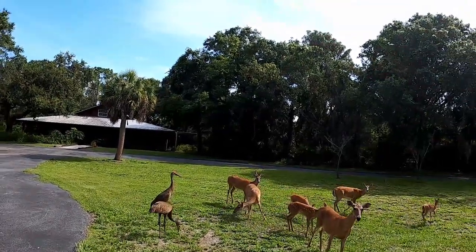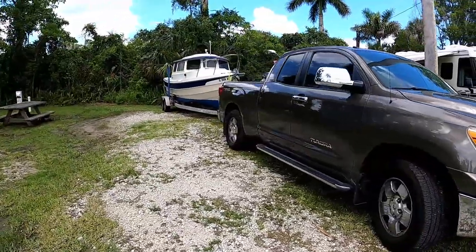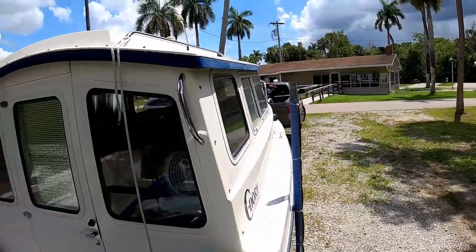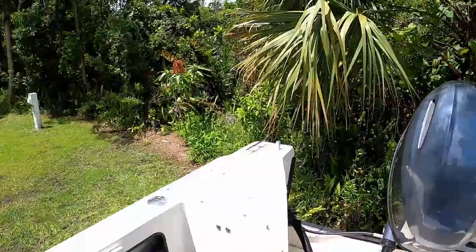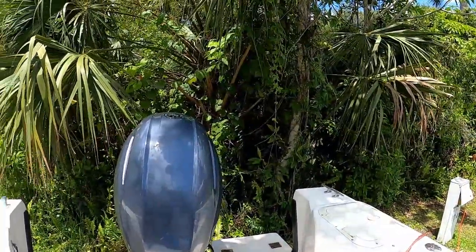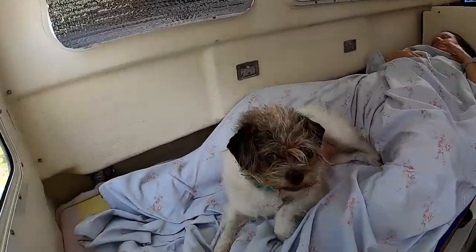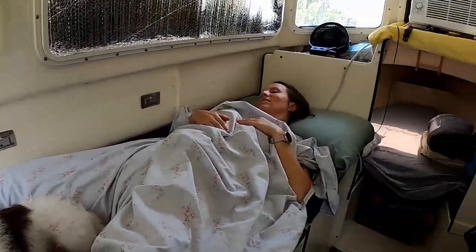So this is our 2022 trip down to the Keys. We're going to stop on the way down and camp at this state park called Collier Seminole. It has a lot of mosquitoes here in the summer, so we pretty much had to just stay inside the boat, used it like a camper, and put an air conditioner up in the window there. You'll see that here in a second.